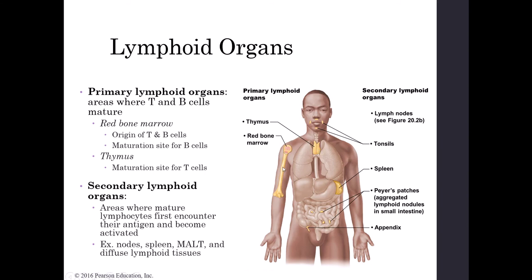So the B cells mature in the bone marrow, the T cells mature in the thymus. The secondary lymphoid organs are where these now mature T cells and B cells might encounter the antigen that they respond to, where they might become activated and kind of go charging after something. So secondary lymphoid organs include the lymph nodes, the tonsils, the spleen, the appendix, actually, and the Peyer's patches.